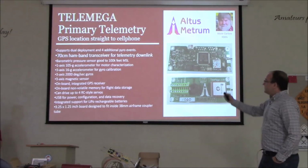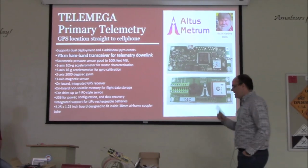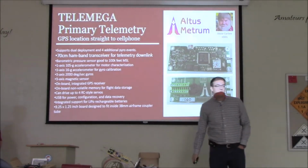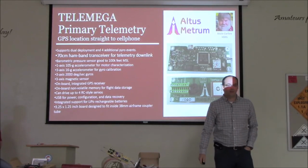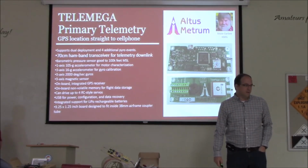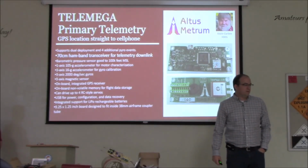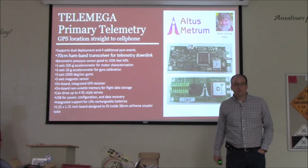So what's neat, if you look at the sensors, they have one accelerometer straight down the axis of the rocket that is good to 105 Gs. That tells you about some of the places these engineers and hobbyists are going: extreme thrust, extreme lightweight rockets, multi-stage rockets. They put that in there specifically for motor research because some of these individuals make their own motors.